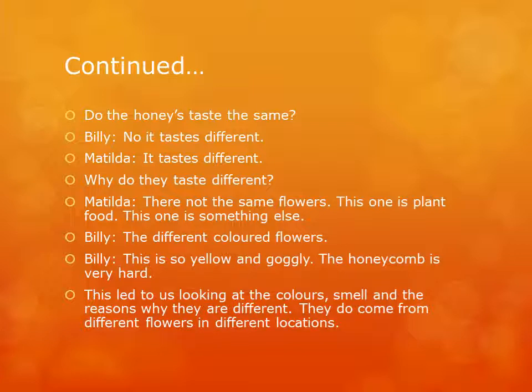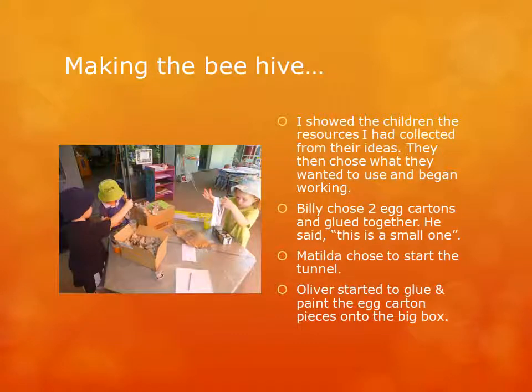And he thought that this is yellow and goggly, and the honeycomb is very hard. So this led us to looking at the colours, the smell, and the reasons why they are different. And they do come from different flowers, and they do come from different locations. So the flowers where you live and the fruits, etc., where you live is how the honey has those different tastes.